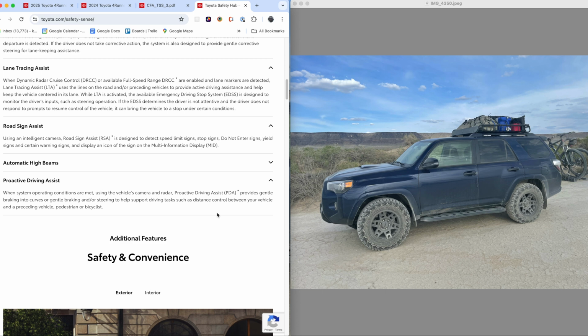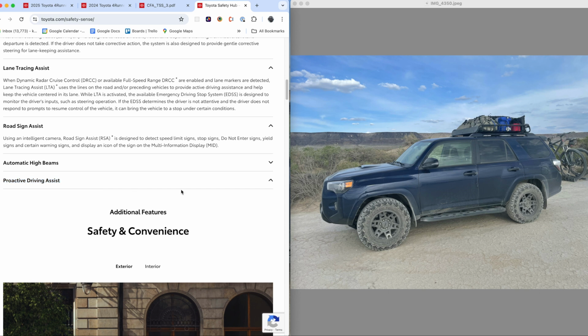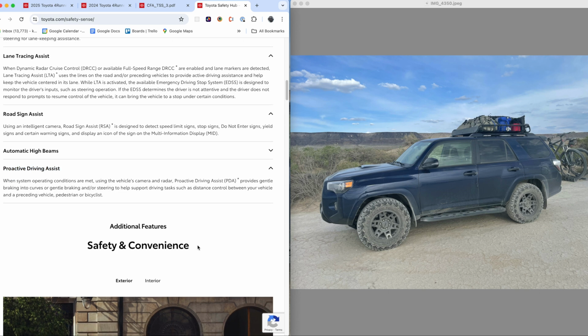So it uses the camera system and the radar to provide gentle braking into curves or gentle braking into steering to help support driving tasks. Again, these kinds of features are really helpful on road trips or long trips. So I think these are great additions.